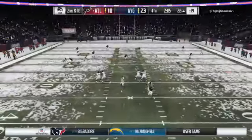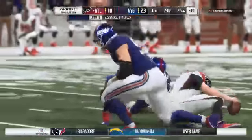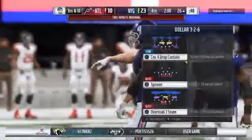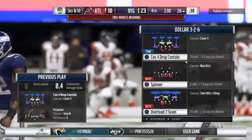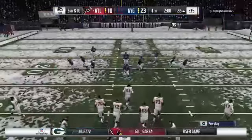Back to the air on 2nd down. Fowler. And he's going to go down back at the 27-yard line. He's sacked. J.J. Watt in there to take him down and to take us to the 2-minute warning.